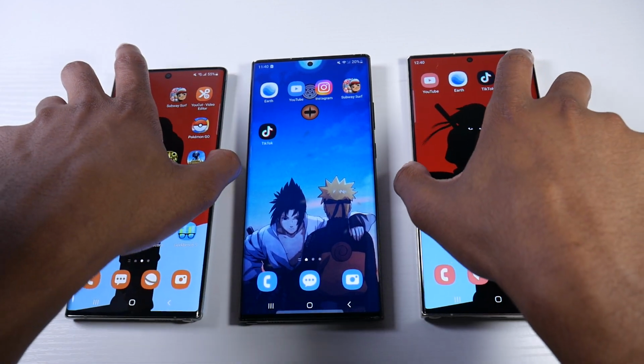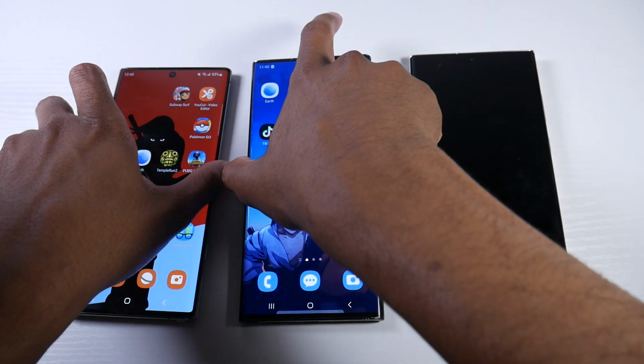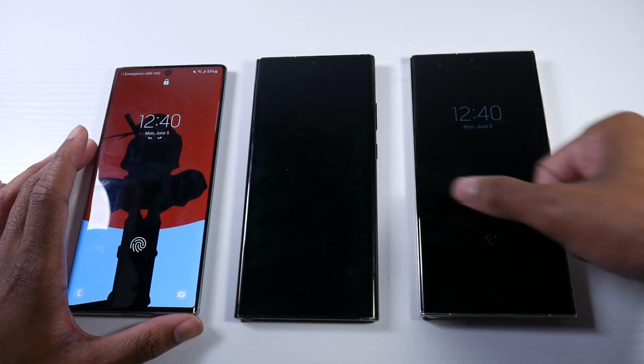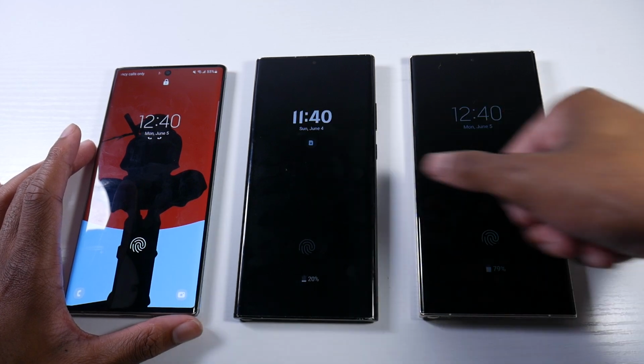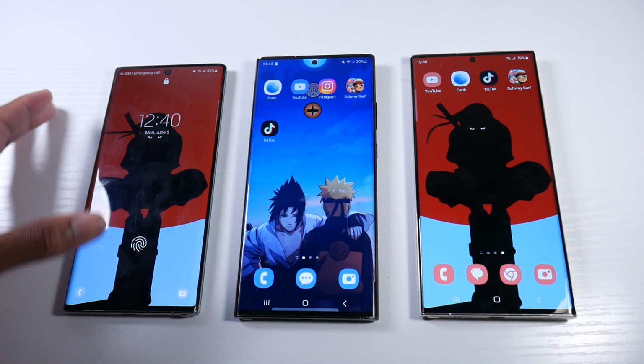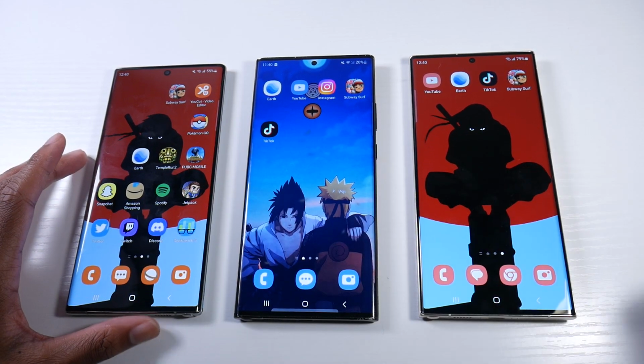All these phones have the same fingerprint scanner, so I get that question a lot, like, is the fingerprint scanner that much faster? Is it noticeably faster? No, it still actually feels the same speed even on like an S10, so they still pretty much feel the same.